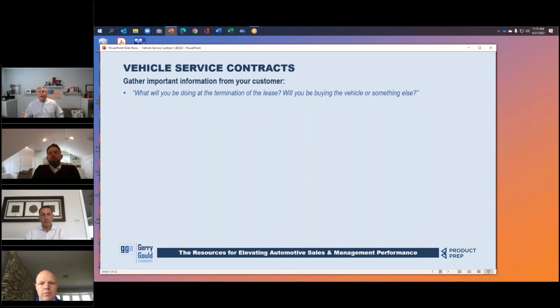Well, now I can have a conversation with the customer when I go to sell them a vehicle service contract. You mentioned to me earlier that you may keep the lease at the end, you may not. Let me share the benefits of purchasing the service contract now and including it in your monthly payment.